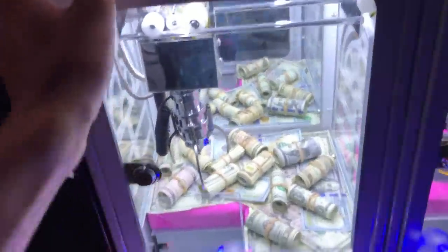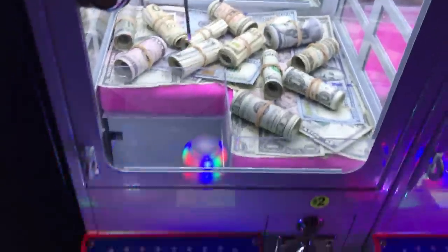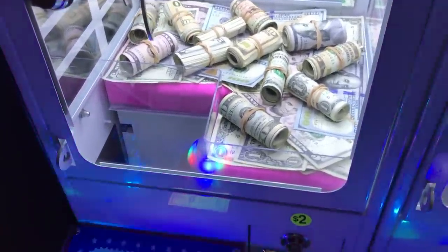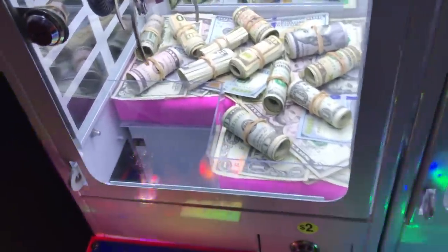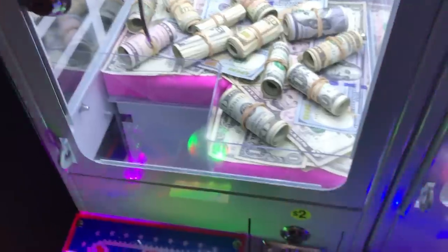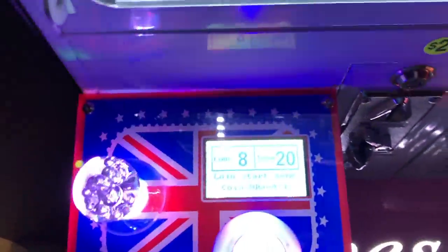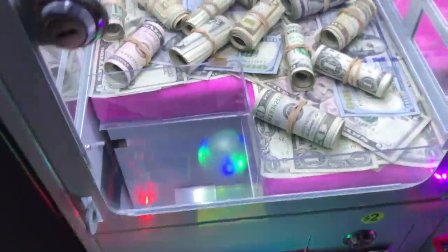I mean, like, I could almost just pick this up and take it with me. It is $2 a play, which is pretty crazy. So a lot on the line here, but I'm gonna go ahead and try it. We're gonna insert, let's see, 8 quarters. There we go. We got one try on here for $2.